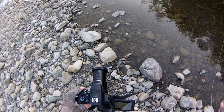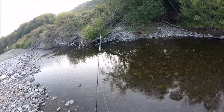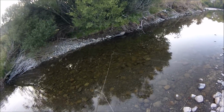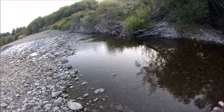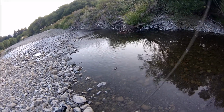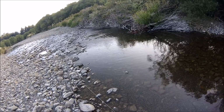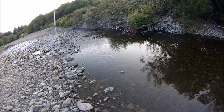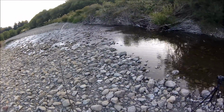Trout holding over the top of that pool, and I'm going to throw on the naked nymph approach, I think. See if I can pick them up just using a truck and trailer nymph setup with no indicator. Bugger, now I'm snagged. Good fish and snag. How Black Creek of me.